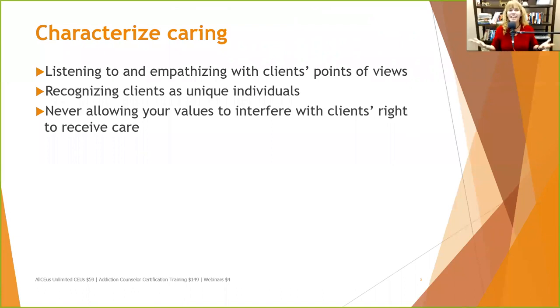But in any event, when we recognize clients as individuals, and even recognize that how they were last Tuesday may not be how they are today, we don't want to go, oh, not that one again.